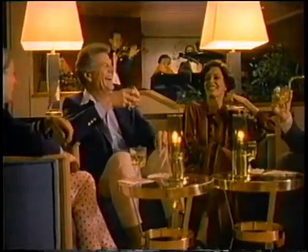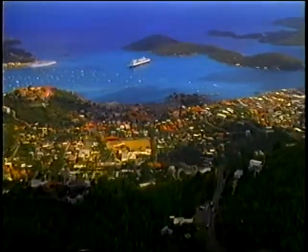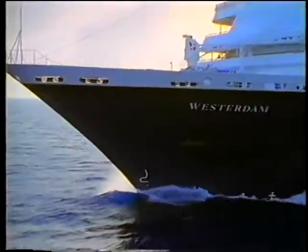She is the most elegant way to sail, to the most unforgettable places. She is the MS Westerdam.